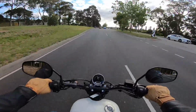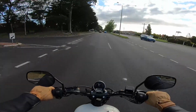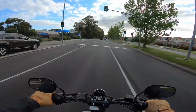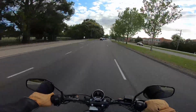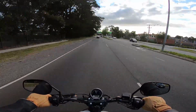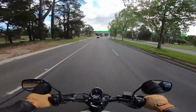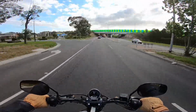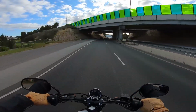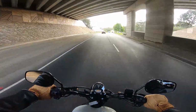Here I am doing 80k an hour in 6th gear at 3,000 revs. Apparently this thing revs out at 8 grand. It seems happy enough. I'm sort of struggling with my feet a bit because I'm used to having footboards and not pegs, and I've got big feet as well. I'm not massive, but bigger than average.